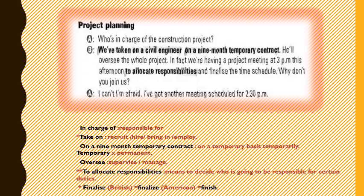The two-part verb take on equals or means recruit, hire, bring in, employ أو يستوظف. We have taken on a civil engineer يعني احنا وظفنا مهندس مدني on a 9-month temporary contract بعقد مؤقت لمدة 9 شهور. We can say another expression on a temporary basis, temporarily. He will oversee the whole project.